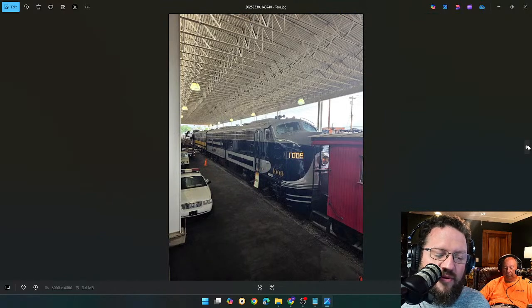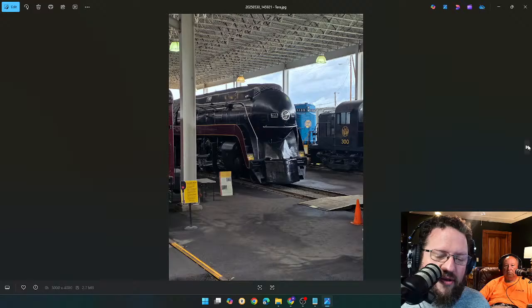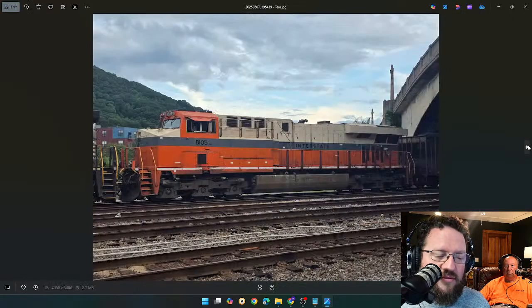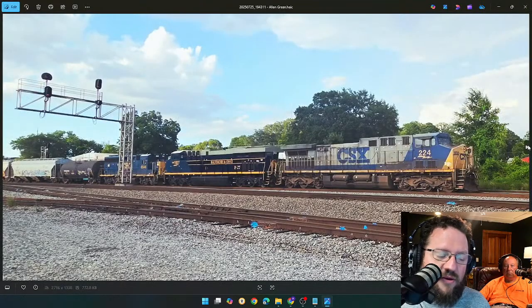An old Norfolk and Western. And the new Norfolk and Western again. Side shot. Streamliner, Norfolk and Western Class J. The Pink Nose. The Interstate. The B&O with one of the, I guess that's a Gray Ghost, right? 224 behind it. And an old GP over here.